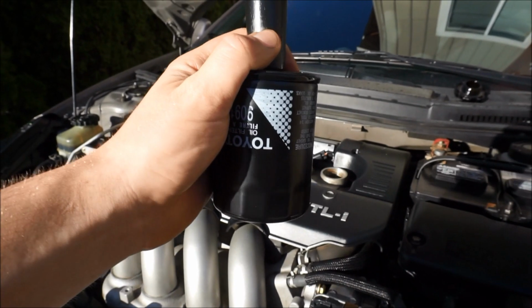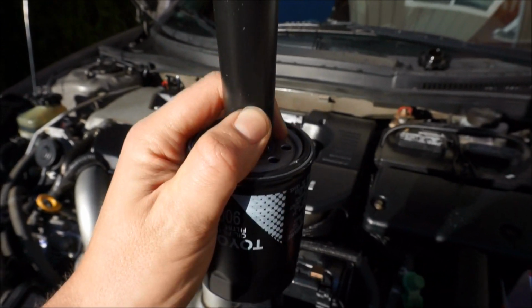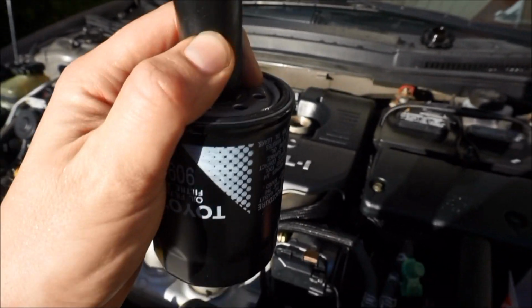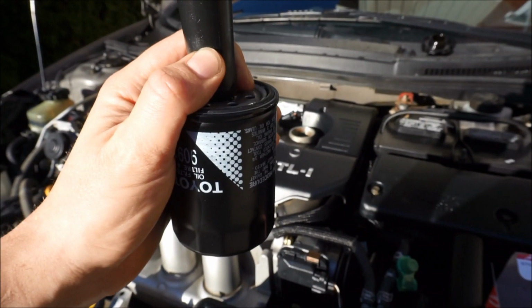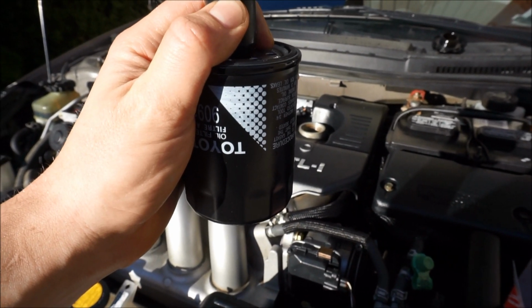A step that I see a lot of people miss is I take some oil and put it directly into the oil filter. Now it's gonna wanna bubble out if you put too much in it, so be careful, just put a little bit in there, and then keep on putting a little bit more and a little bit more so that you don't ever get a dry start. So you're putting oil directly into that oil filter and there's no dry spot.